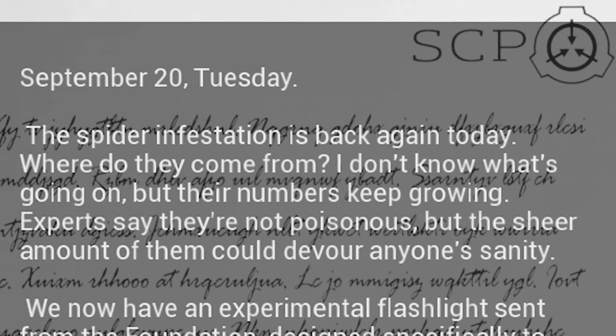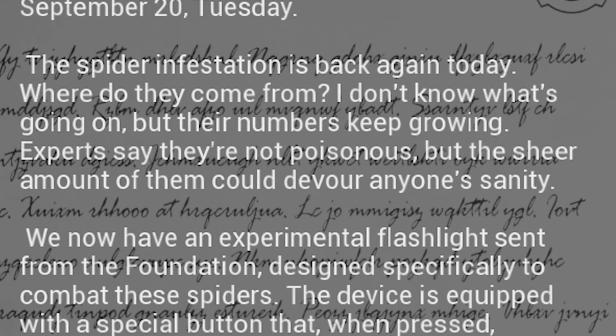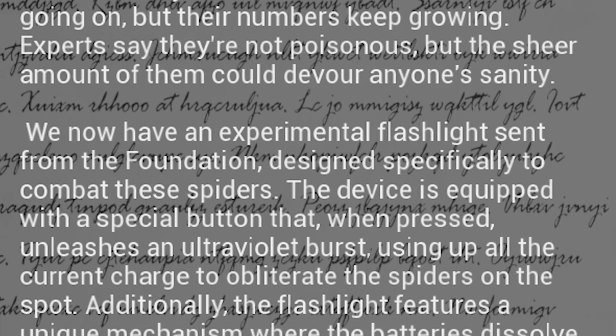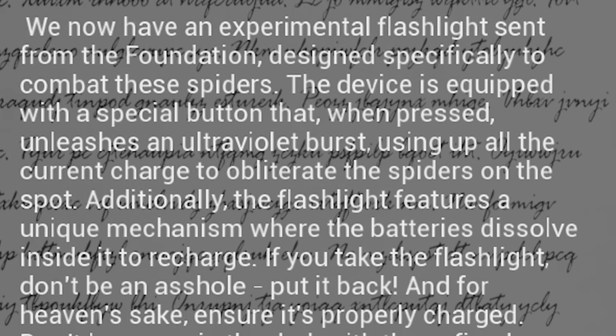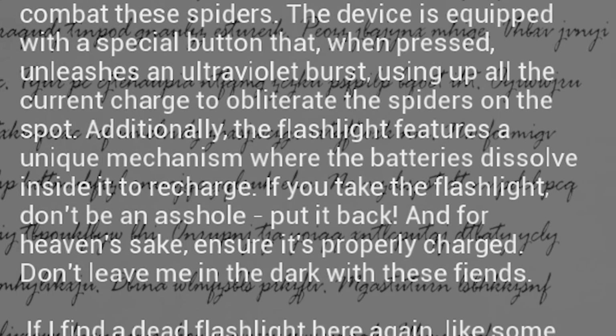I don't know what's going on, but their numbers keep growing. Experts say they're not poisonous, but the sheer amount of them could devour anyone's sanity. We now have an experimental flashlight sent from the Foundation, designed specifically to combat these spiders. The device is equipped with a special button that, when pressed, unleashes an ultraviolet burst, using up all the current charge to obliterate the spiders on the spot.